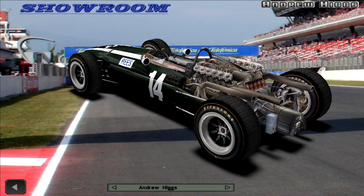With Clark out of the way, Hulme took the lead and won the German Grand Prix from Jack Brabham, who climbed from 7th into 2nd. He was 38.5 seconds behind Hulme. Amon moved from 8th to 3rd and was 29 seconds down. Surtees climbed from 6th to 4th. He was 2 minutes 24.7 seconds behind.